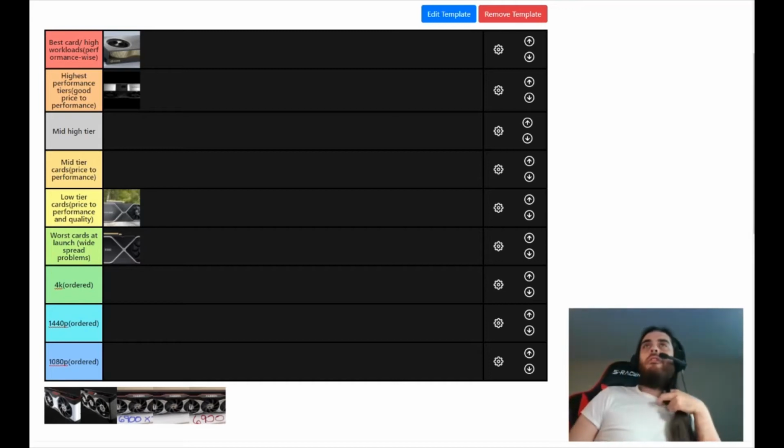Cool. So for those of you who didn't just catch the last part, I just talked more on performance, workloads, price performance, problems with the card, how they're all going to stack up on these sections here. Like the best card as far as workload, performance-wise, all of these from highest to low tier, price, performance, and quality, and then the worst cards at launch.